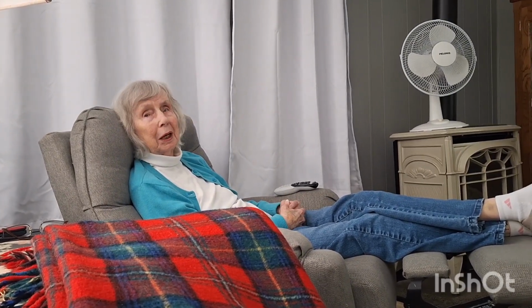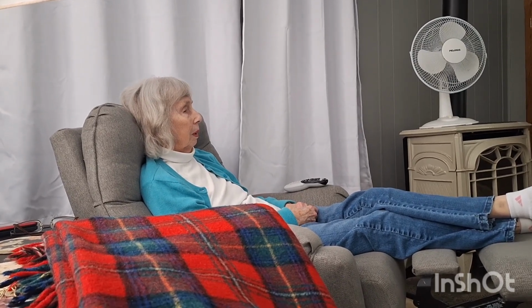Well, yeah, the long-term memory. It's the short-term memory that I have a problem with. Yeah. I'm 53 and I have the same problem. Oh gosh. So you still have the mind of a 53-year-old, Grandma. I don't think so.